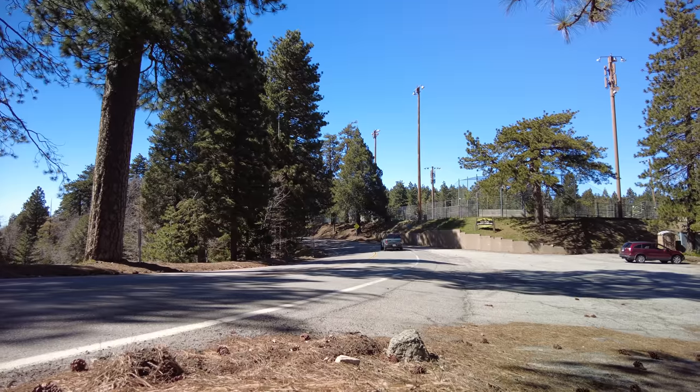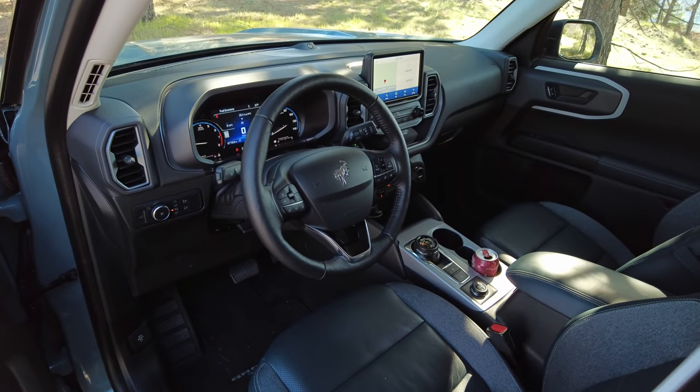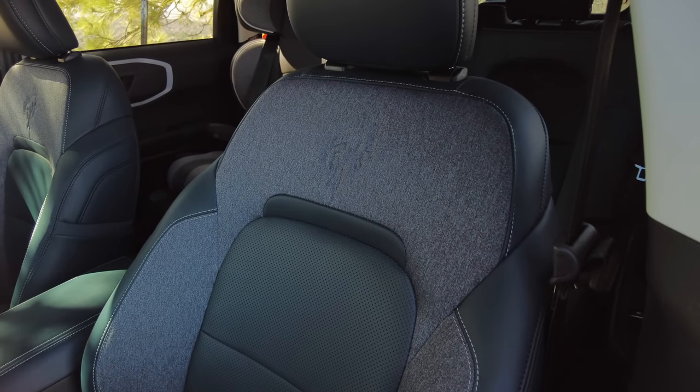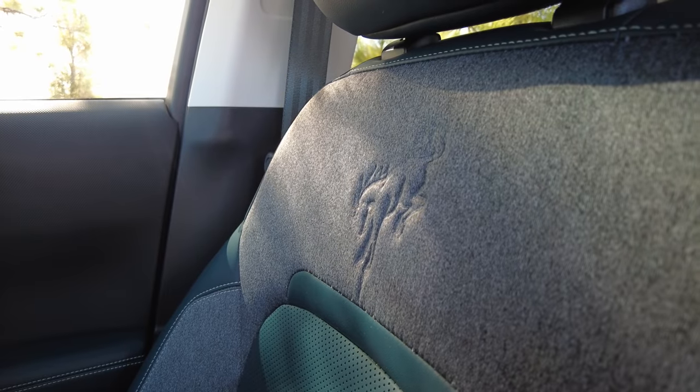One thing we haven't talked about, what do you think about the style of the interior? The seats. I never thought I would like blue leather seats with contrasting heather gray material. I love it. It's so cute. It looks really sharp and modern.